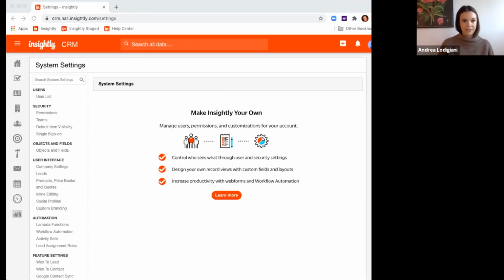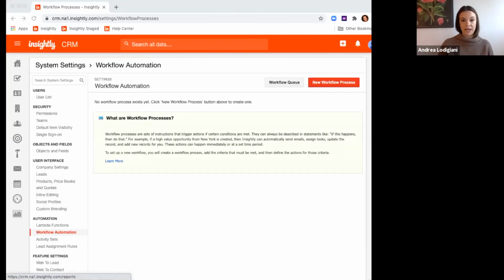So the first one that we're going to do is kind of a simple place to start, but it's an automated workflow that people really love because it saves their team a few steps when entering new opportunities into the CRM. Because Insightly allows you to have multiple pipelines for opportunities and projects, we don't automatically apply a pipeline to a new record when it's created, but you can use workflow automation to actually apply that pipeline. So it's one less thing that your team really has to do.